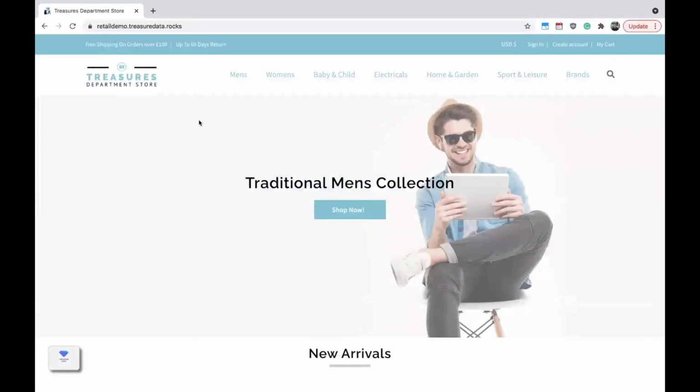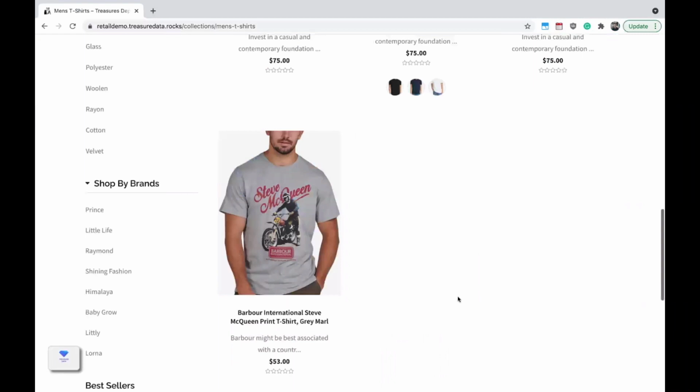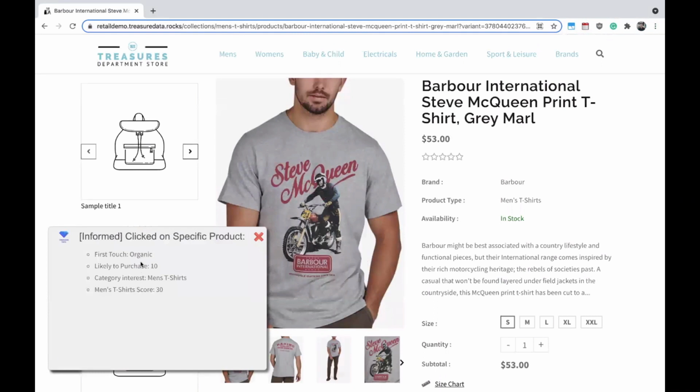Now, I want to browse t-shirts, so that's exactly what I'm going to do at this time. So men's t-shirts, scroll. Now, as I browse, I see the Steve McQueen t-shirt that catches my eye, so I'm going to click on this right now. We land on the product page and we can open up the CDP box again. Treasure Data immediately captures this behavior and moves me to the next stage of the funnel because I clicked on a specific product. And you can see the propensity to buy has increased to 10. And I also see what category of product I'm interested in as well, men's t-shirts.